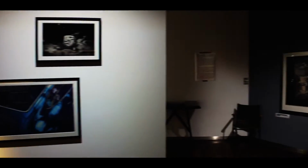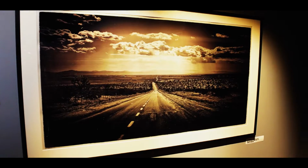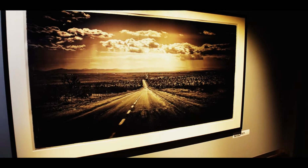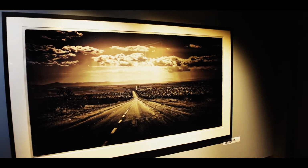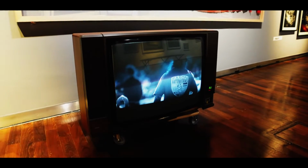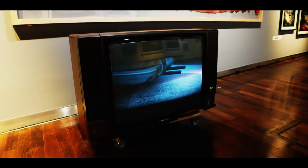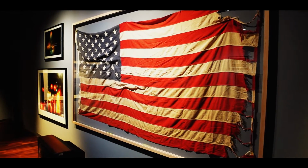They've got epic artworks, and I just had to come and have a look at this one. That picture there, the open road. Look at that. That is nice. Some old movies on old televisions. Look at that, it's classic. East of America in here as well.